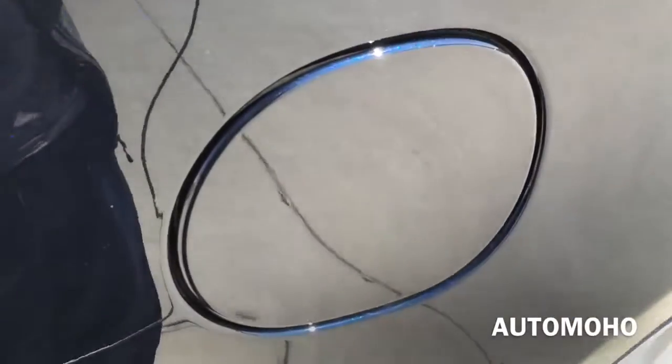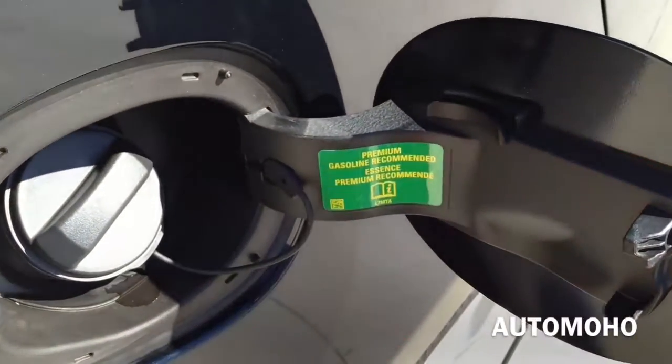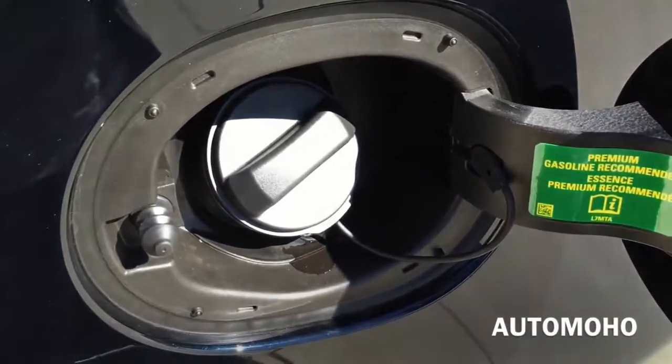Gas cap is located on the passenger side. Just push it in to open. And it does require premium unleaded fuel only and holds approximately 23.5 gallons of fuel.